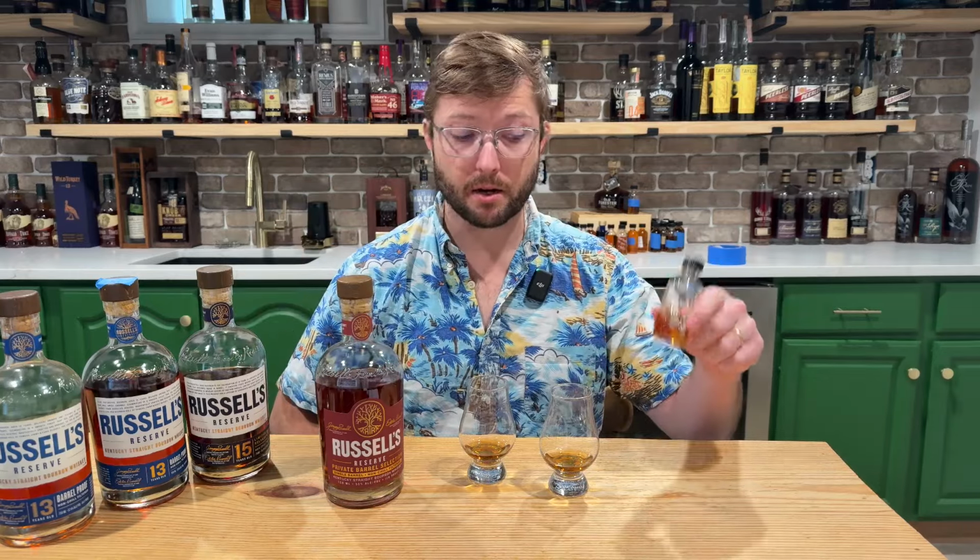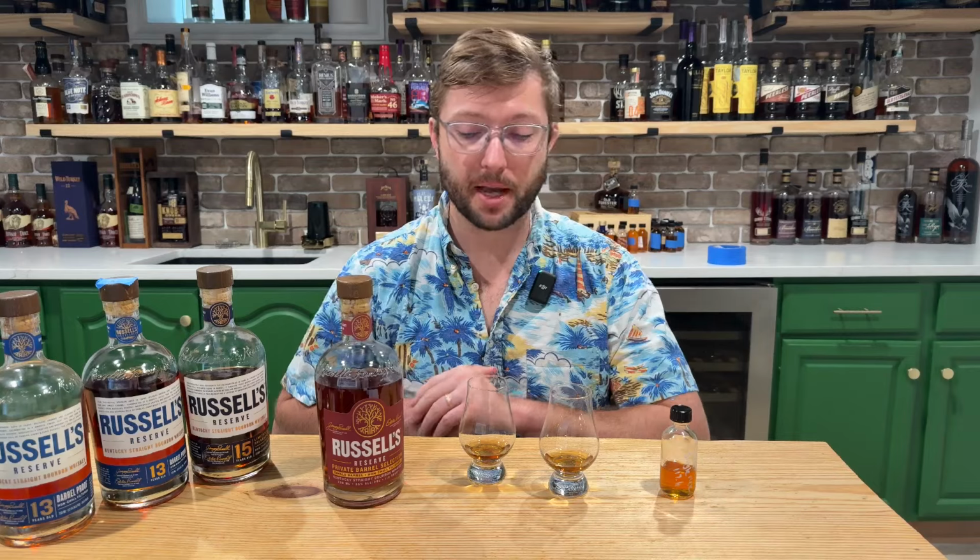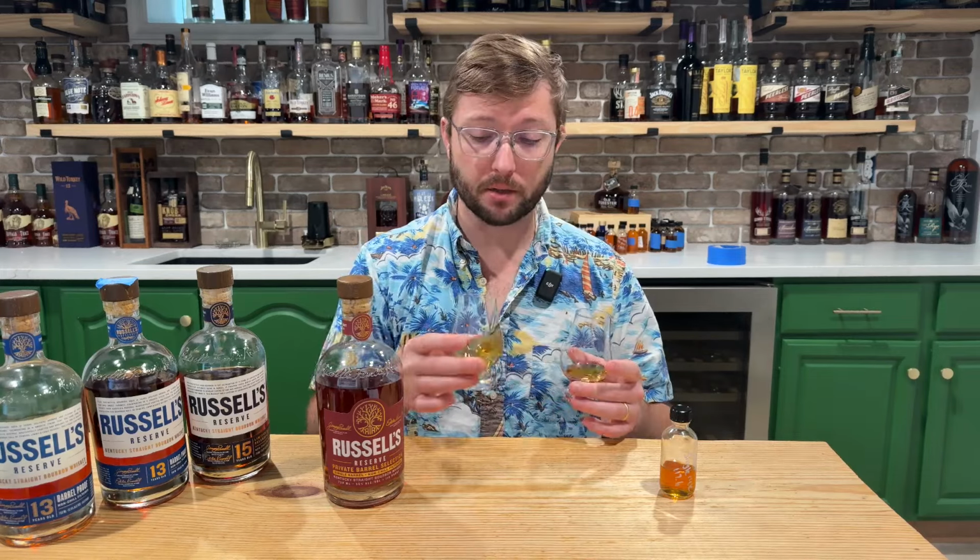This is $300. Is there that big of a difference? Should you be hunting these Camp Nelson F picks, or should you be looking for these single barrel offerings? Because for 75 bucks, you can't really go wrong with them. So anyways, never had the Camp Nelson F, so we're going to go ahead and get into the nose here and see. So by the way, the Russells mash bill is 75% corn, 13% rye, 12% malted barley. Same goes for the single barrel, the Camp Nelson F, and the Russells H.